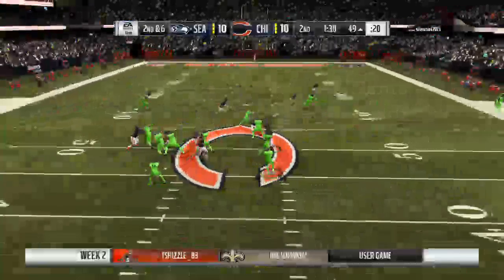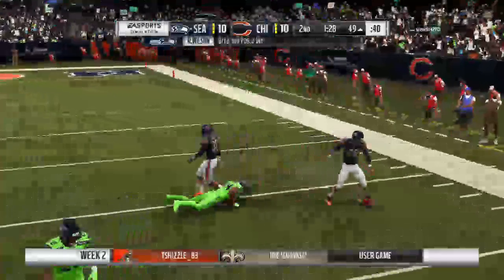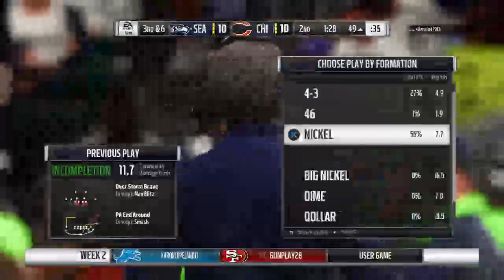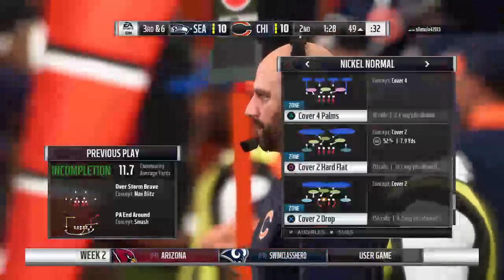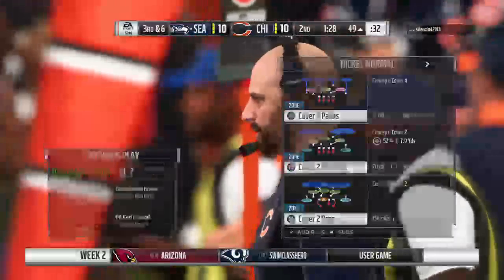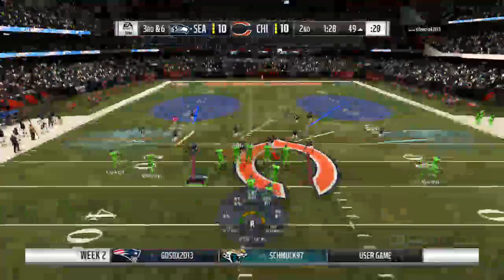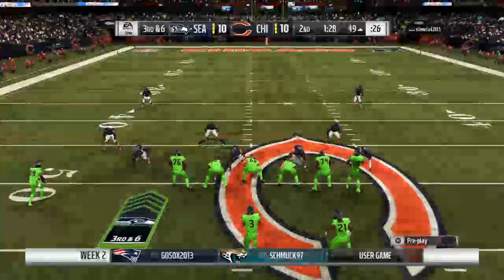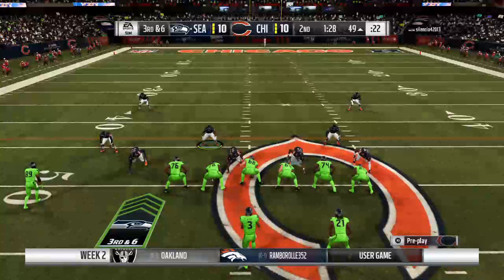Play action. Now Wilson. And incomplete there. A nice hit jars the ball free and brings up third down. Well, he kind of forced that one there, didn't he? It's almost like he predetermined where he was going to go with the football. Yeah, he wasn't really going through progressions. He wanted to go to his top guy. You do that against this defense, they'll make you pay, won't they? Yeah, they certainly will. They react very quickly to the thrown football.